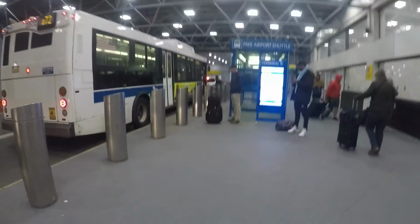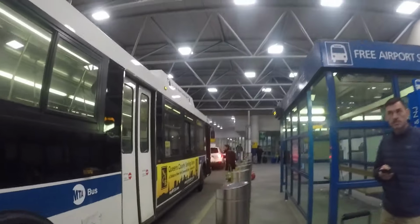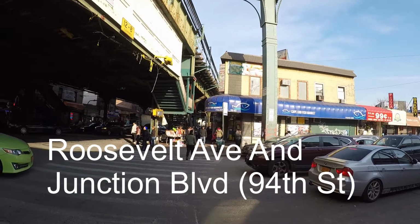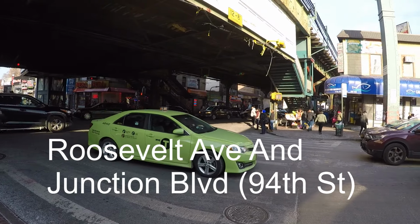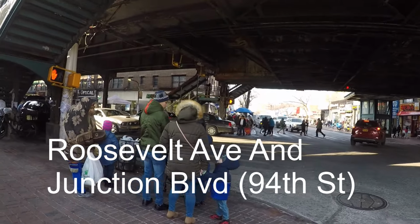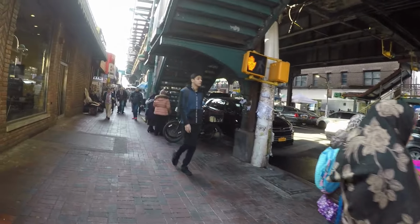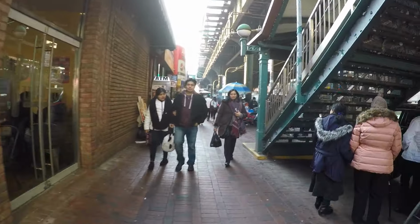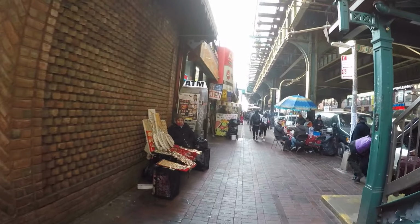And once you get the 7 train, you can take it locally or express during the day and get to Manhattan. It goes to Times Square and points west to 34th Street, Hudson Yards. And of course, there's plenty of places you can change to other trains along the way to get to different parts of Manhattan or to other boroughs like Brooklyn.